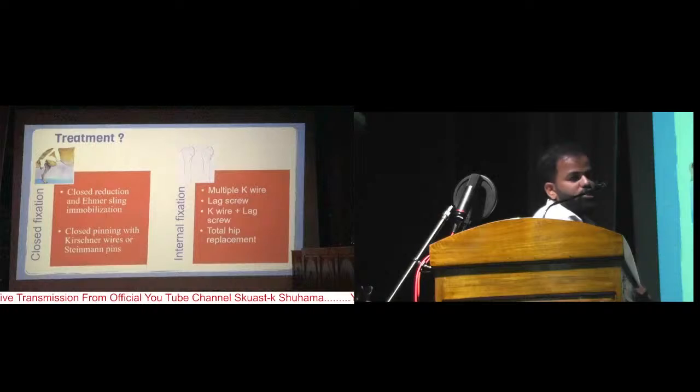So coming to the treatment of this, the known or earlier described treatments for proximal femoral fractures are closed fixation and internal fixation. In closed fixation, we have closed reduction and immobilization, like extracorporeal methods, and closed pinning with K-wire or Steinmann pins. In internal fixation, we have multiple K-wires, or K-wire in combination with a lag screw, or solely a lag screw, or total replacement. Whereas in multiple fractures and more damage, we can go for excision arthroplasty.